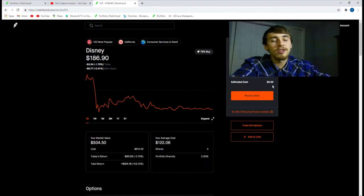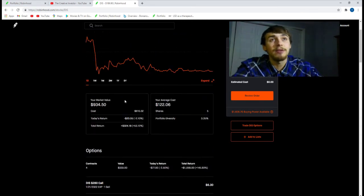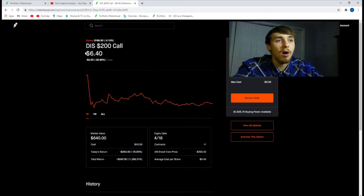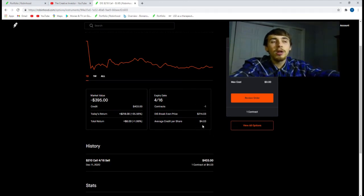I'm about to show you guys the true power of the Ghetto spreads and just exactly how far this can take you. So I made a ton of money on Disney calls back in November, actually. November 2nd, I bought this $200 April 16th Disney call for $43 when Disney was $122. And I Ghetto spreaded the 210 call, same strike date, all that, for $403. So I pretty much collected 1,000% profit.